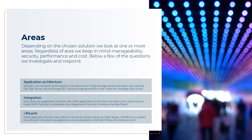Depending on the chosen solution, we look at one or more areas. Regardless of area, we keep in mind manageability, security, performance, and costs. We take a look at different questions that we investigate and respond to. When it comes to application architecture, we might ask ourselves, should we use container technologies? If so, which one? Should I use SQL Server, Cosmos DB, Azure Storage, or a combination of them? Should I expose APIs? How do I leverage Zero Trust in my application?